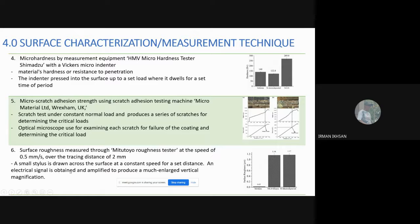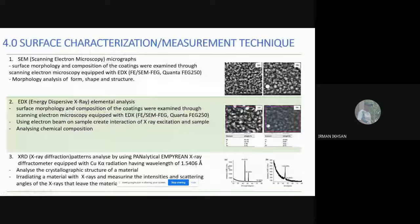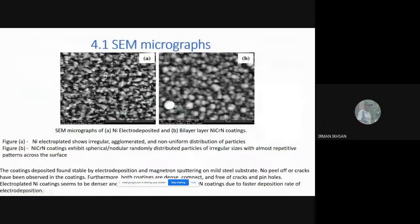Okay, in this process, a small stylus is drawn across the surface at a constant speed for a set distance. And then the electrical signal is obtained and amplified to produce a much enlarged vertical magnification. Okay, so I will proceed to choose 3, whatever is required.